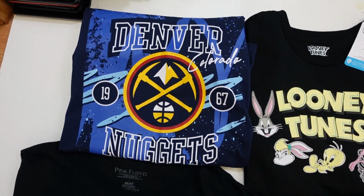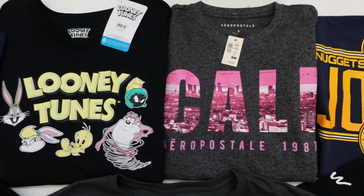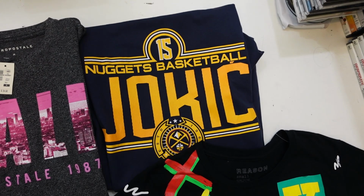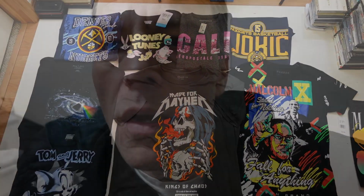Over here we got a Denver Nuggets tee. And a Looney Tunes t-shirt. A Cali t-shirt. And a Denver Nuggets t-shirt. So that's what I picked up today at Burlington.